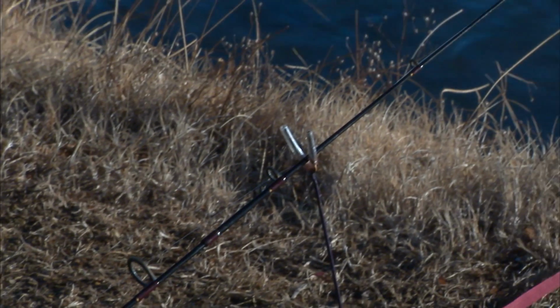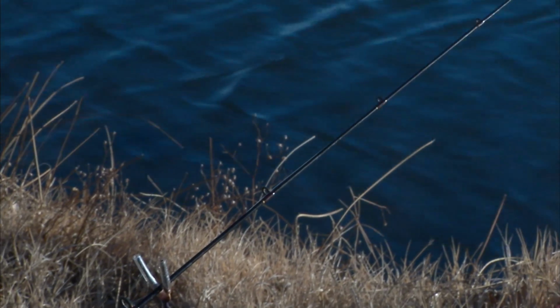If I bait up and throw out and leave it lay there for 30 minutes and don't have any action, I'll usually bring it in and take the bait off and put some fresh bait on. It just kind of sits there and melts, and the attractant in that dough bait will just kind of fade out. So it helps to have a little bit of fresh bait.